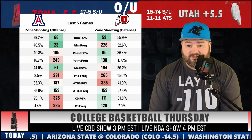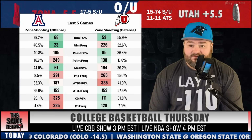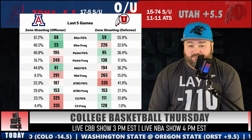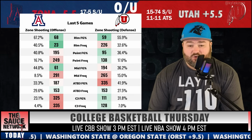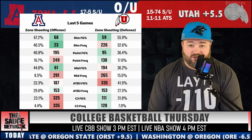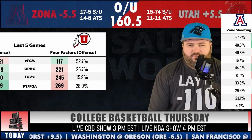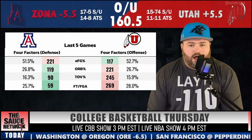Look at Utah's defensive numbers at the rim, 226th in frequency, 59th in defensive efficiency at the rim. That happens to be where Arizona takes a majority of their shots, 23rd in shot frequency at the basket. So Arizona's offense is way better than Utah's defense, but they attack the basket a lot, and that's the strength for Utah.